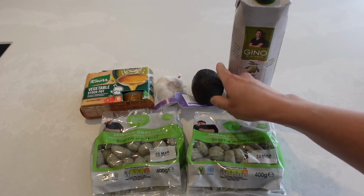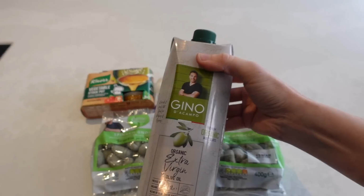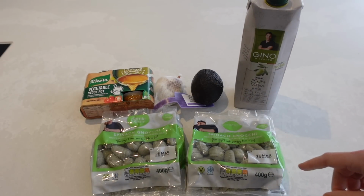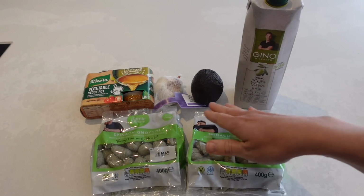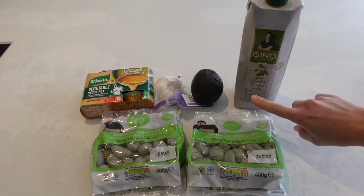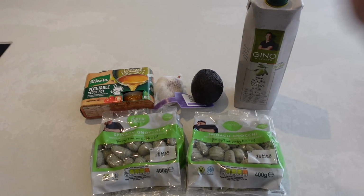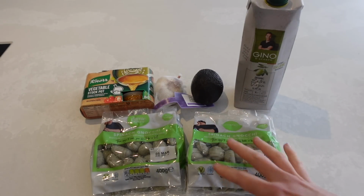I've got garlic, an avocado, and some really good extra virgin olive oil. I actually had this from before, but I just wanted to show you that I've got it. And then obviously I'll be using some basil too. So to make my pesto, I just add all of these into the NutriBullet, along with about 100 mils of extra virgin olive oil and 200 mils of veggie stock, just with 1 cube, and then a generous amount of salt and pepper as well.